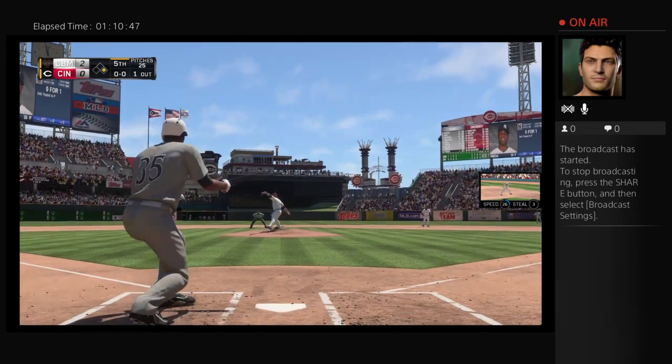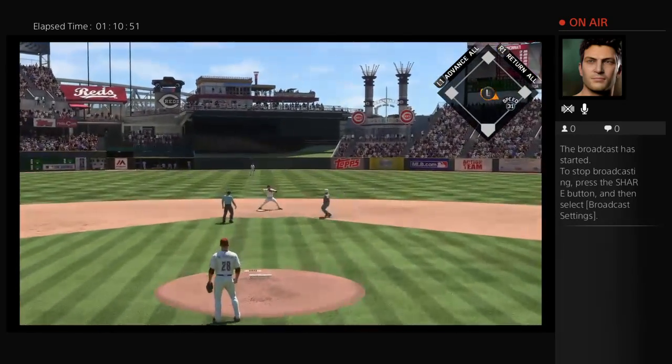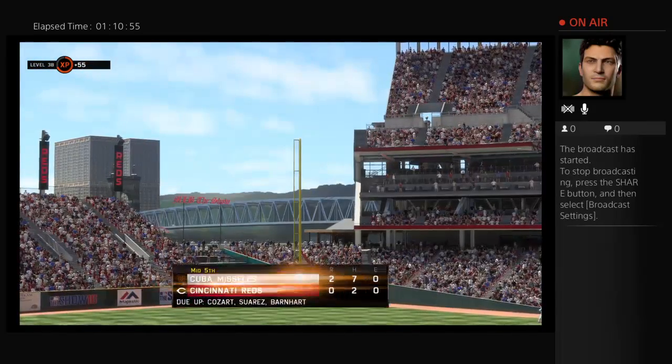First delivery to him on the way. And they'll try to stay out of the double play here as he lays this one down. Cozart for 1. On to Votto, a double play, and that ends.